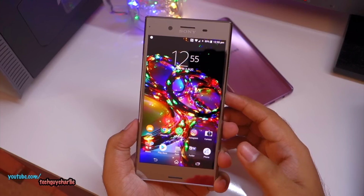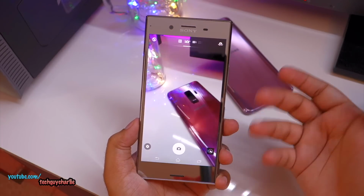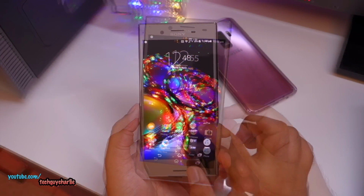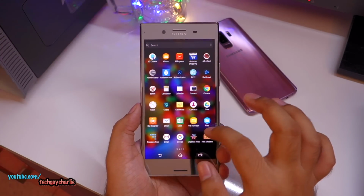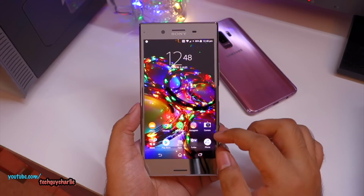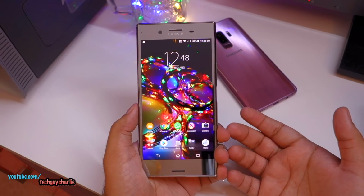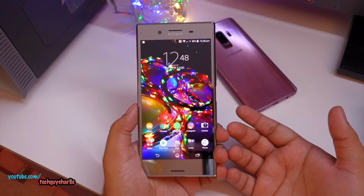So it's really up to Sony to update the camera software on this phone to fix the picture quality issues in low light. The software itself is flawless. There are no errors, there are no app crashes at all. The phone still gives a full day battery backup, and the only thing that's wrong with Sony right now is pricing.